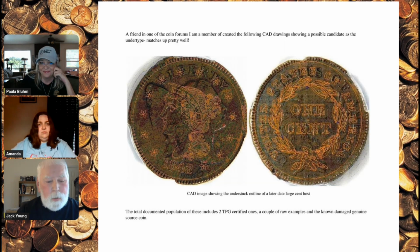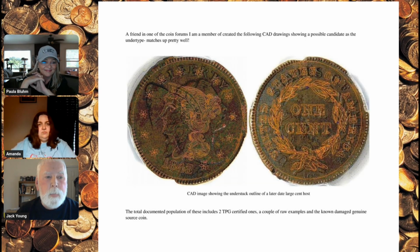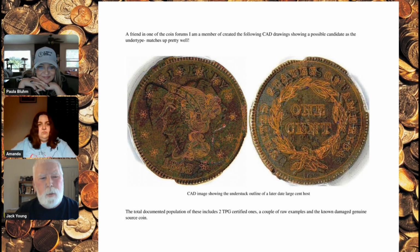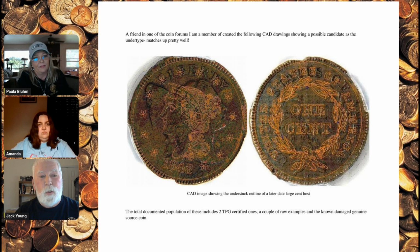So I had a friend in another coin forum who does computer-aided design. And I asked him to actually go in, and we kind of talked on a couple different forums in EAC, and we had enough detail to kind of determine what era possibly the undertype was, what the old large cent was. And it turned out 1843 fit really, really well. You can see the star fits, the 1 cent fits. The overlay is really pretty cool.